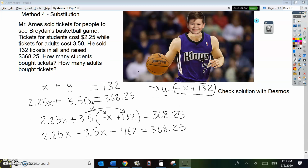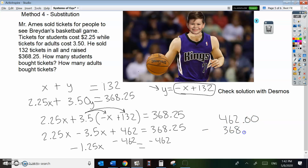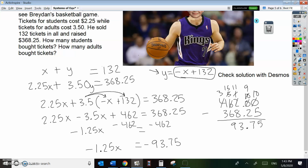I'm going to pause the video as I work the next step, and then you'll see what the difference is here. While I pause the video, I distributed, and then now I need to combine like terms. So I've got 2.25x minus 3.5x, and that's going to be negative 1.25x equals, okay, so I need to subtract 462 from both sides. Okay, so I need to do 462 minus 368.25. Keep working that while I pause the video. Okay, I subtracted 462 from both sides, and I got 93.75.